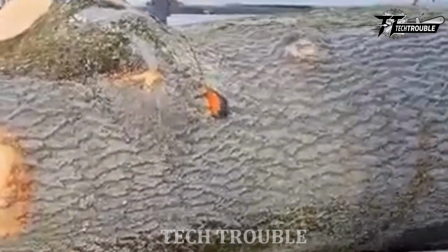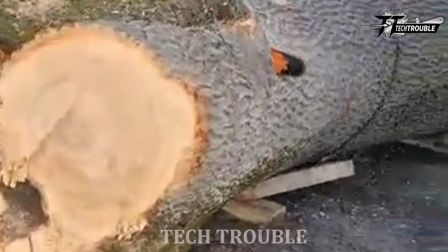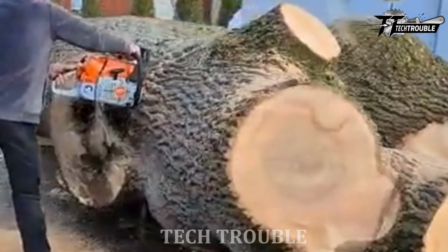In this scene, the operator isn't just cutting, he's commanding. The saw roars through dense grain with absolute authority, turning a log the size of a car into clean, uniform sections. No bogging, no hesitation.